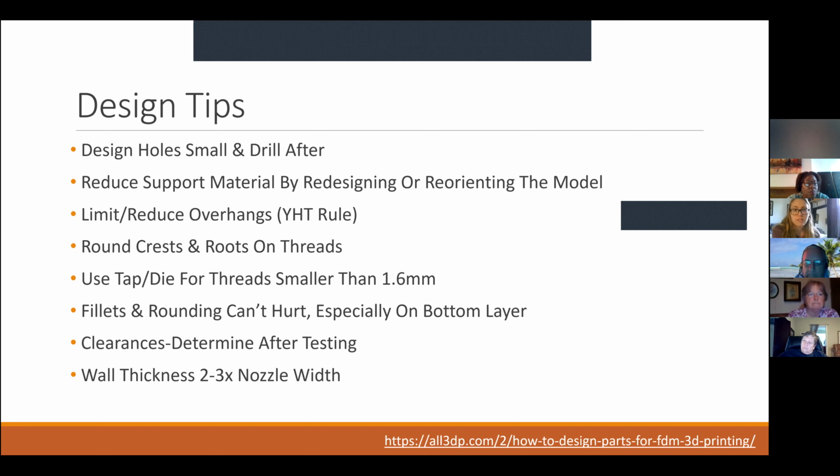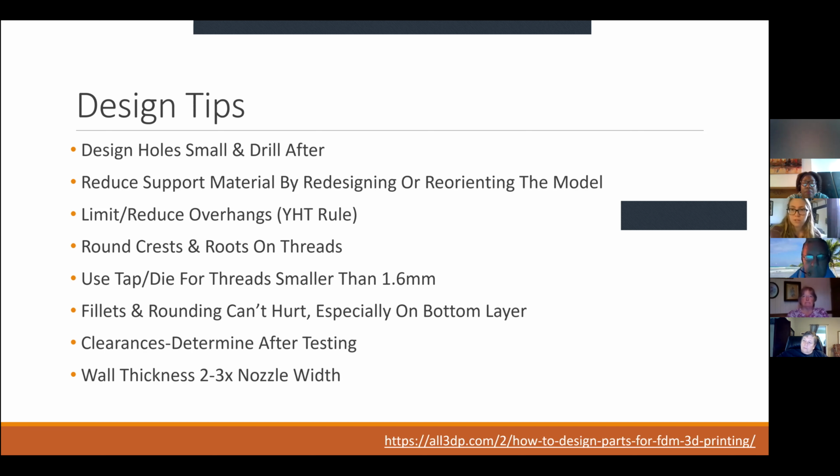So, round crests and roots on threads. That might not mean much to many people. Basically, if you've ever seen a screw, it has sharp edges because it's digging into something. For 3D printed parts, that doesn't really work. You can't maintain those fine edges, so try to round those profiles off. Taps and dies, anything less than 1.6 millimeters, this is just another rule of thumb. For threads less than that, you're going to want to just tap or die it.